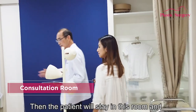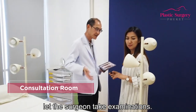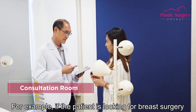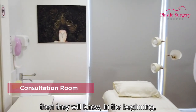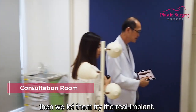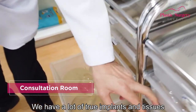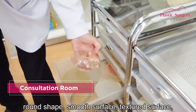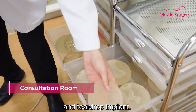The patient will stay in this room and let the surgeon do an examination and give a breast look for breast surgery when they know in the beginning which implant they want to go for. Then we let them try the real implant. We have a lot of true implants for them to choose. Round shape, round surface, smooth surface, textured surface, teardrop implant.